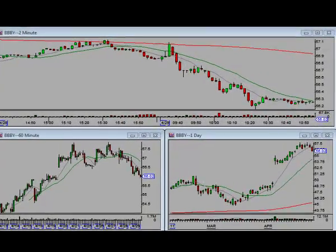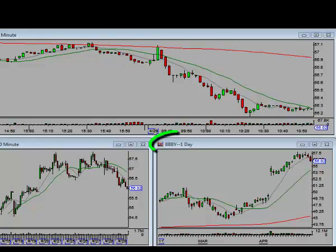Hey traders, welcome to Post-Flight. Today we're going to talk about symbol BBBY. Now if you look here on the daily chart, we had BBBY on our pre-flight checklist, which is available every morning at tradingwings.com. It's completely free.